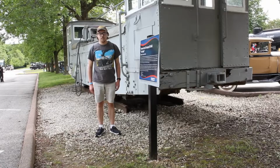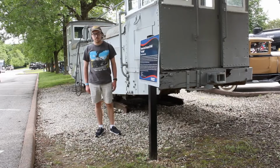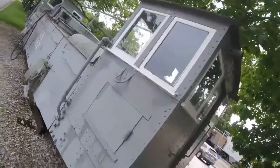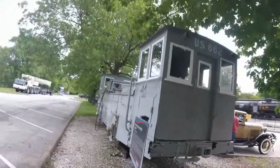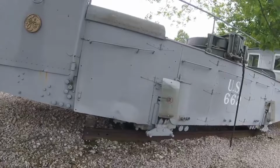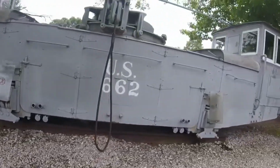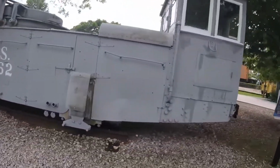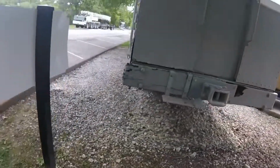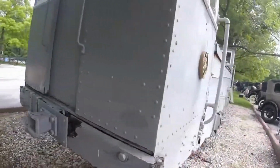What you see right behind me is Panama Canal Company 662. Panama Canal Company 662 was built by General Electric in Schenectady, New York in 1914 and is a canal mule. It was used to operate on the Panama Canal. It was used on the Pacific side of the canal at the Pedro Miguel locks.